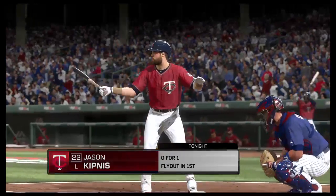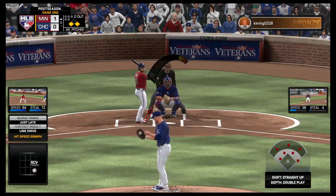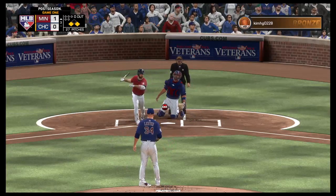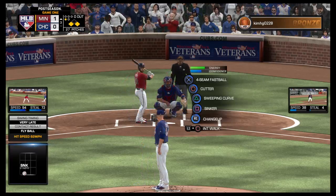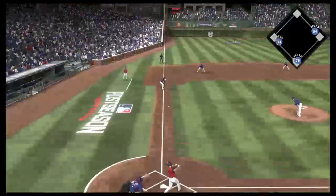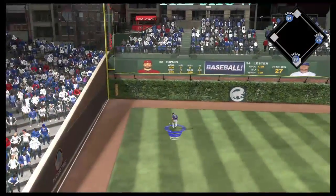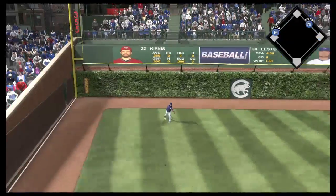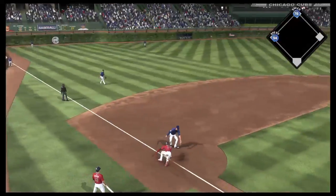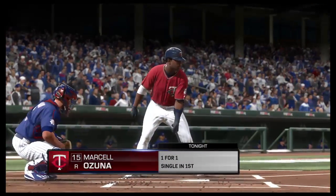Striding in once again, Jason Kipnis. 0 for 1 here in the early going. And this ball's going to find the seats down the left field line. Foul, strike one. Swing and a hot shot toward third, and that is a fair ball as this one's heading for the left field corner. In to score the runner from third. Buxton is on his way home, but no, he'll put on the brakes and head back to third.